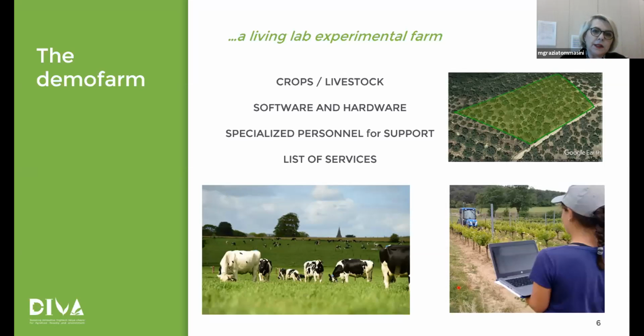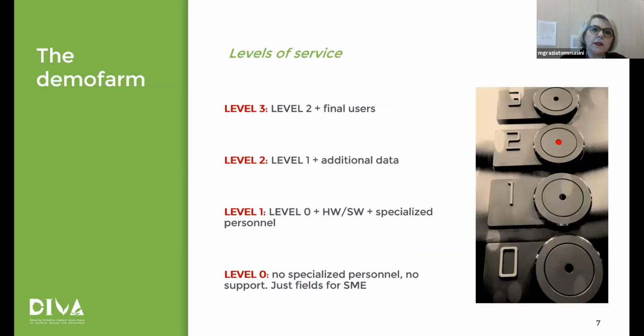At least all the kind of services that the demo farm can supply to an SME should be listed in a list of services, in order to give the SMEs the key to understand what they can find available in one demo farm place. And then the demo farm, as I said before, can supply several things. But that doesn't mean that an SME, if we catalog the SME like any kind of ICT structure, can require the support given by a demo farm.